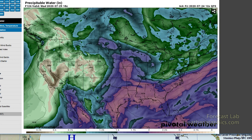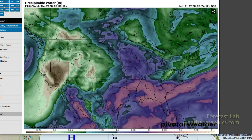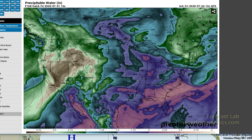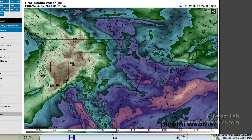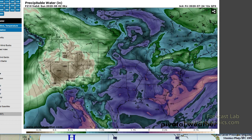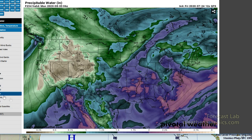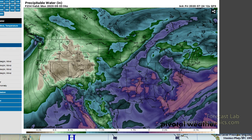There's a pretty good one around Tuesday or Wednesday. So we're going to see possibly the chances of rain going up in Texas. Some of that moisture making its way up into Illinois and Wisconsin for late next week. And more moisture continues working its way into Texas. So let's go to the upper level charts. That's going to be the other piece of the picture.